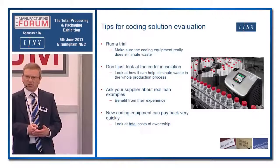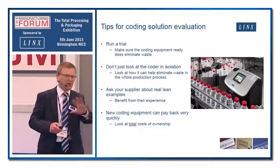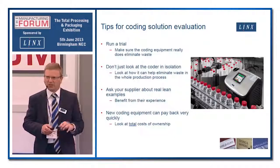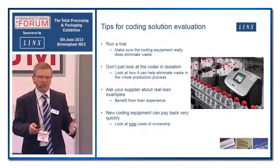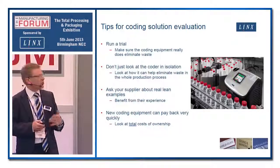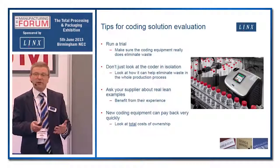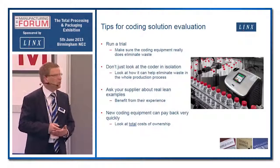First up, run a trial. Sounds strange for somebody from the coding and marking industry to be saying this. No, don't do that. Just buy it off the brochure, please. That would be great. But we actually want you to get the right coding and marking solution. So run a trial. Make sure that you put the product on your line, the coding equipment on your line, to make sure that it really does eliminate waste for you.